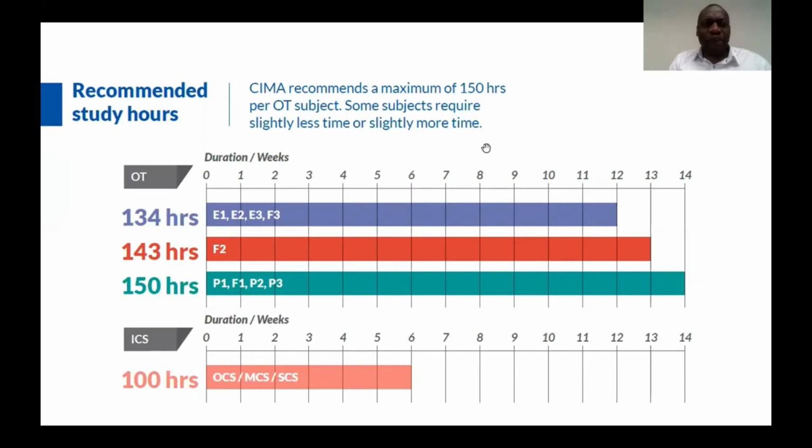So for your E pillar, you can use about 134 hours. We are saying it's lighter, not that it's easier. A lot of accounting students usually have a problem with the E pillar, mostly because it does not have anything to do with accounting. It's a business module, so it's modules that are under the business. That's why some accounting students have problems with it.